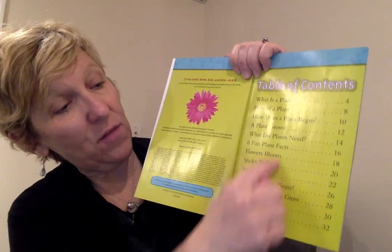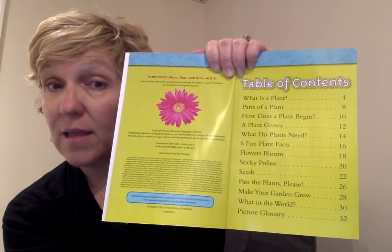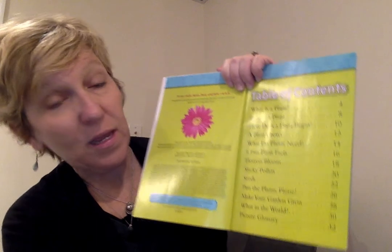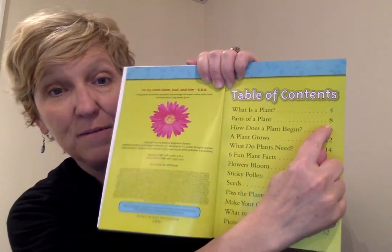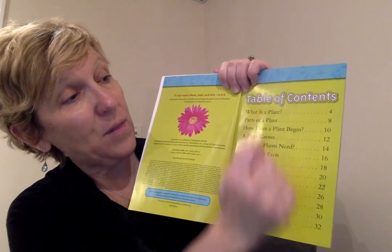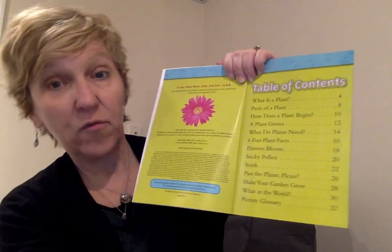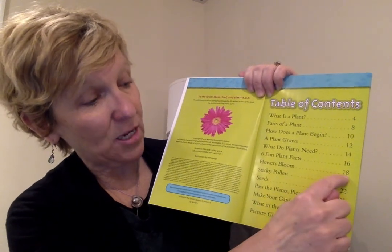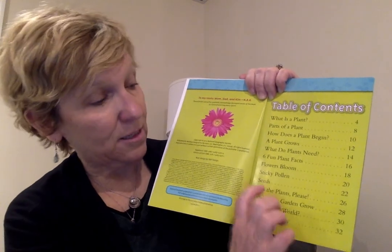It's called the Table of Contents, and that tells us where you can find information inside the book. So if you wanted to find out parts of a plant, you'd look right here and go over to page 8. Or what is a plant? Page 4. How about flowers bloom? Let's see. Oh, page 18. Or seeds, all about seeds.